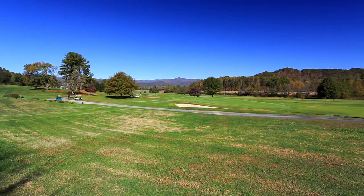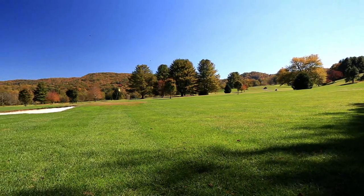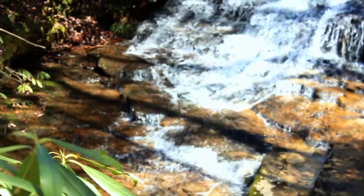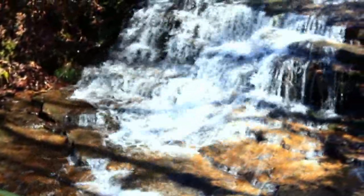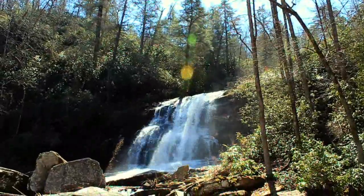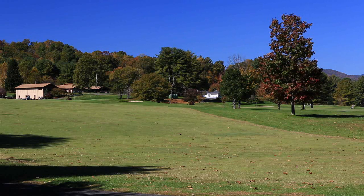Tee off on the gorgeous golf course here at Glen Cannon and experience one of the best courses in Western North Carolina. With Bermuda grass fairways and bent grass greens maintained in top condition year-round, Glen Cannon Country Club also has ponds and streams and even a waterfall that come into play on its holes. Even on a day when you're not playing your best golf, the beauty of your surroundings will make you smile.